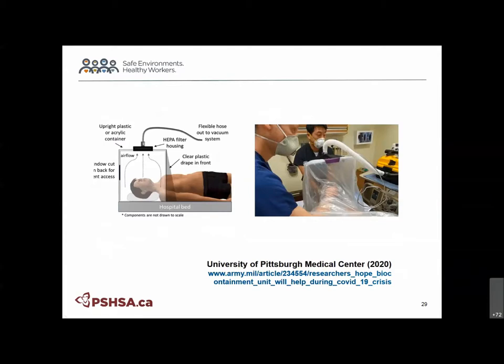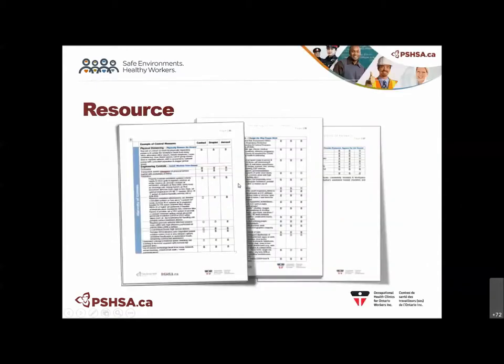This one is hooked up to HEPA filter housing. So they put the HEPA there and they draw the air out. And this was, again, another collaboration between an Army researcher and an anesthetist that worked in a local hospital in the Peterborough area.